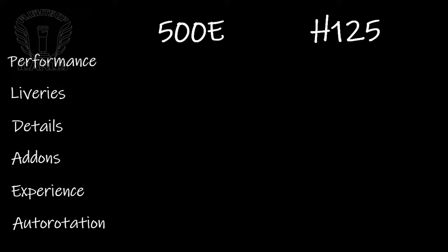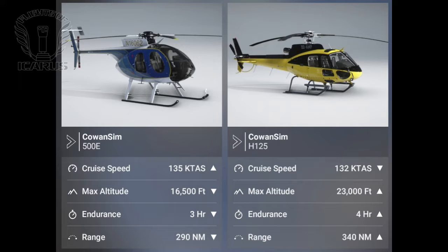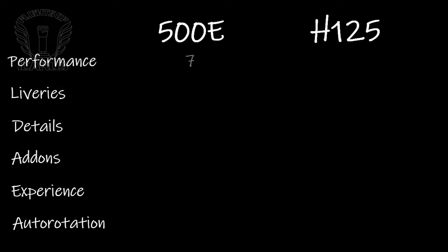To try and settle this, I'll be scoring each helicopter out of 10 in the following categories. First off, performance. While the 500E does have a negligible cruise speed advantage, the H125 has a significantly greater max altitude, endurance and range. So it can go higher and further than the 500E, giving it an advantage for search and rescue type operations.